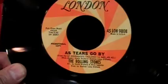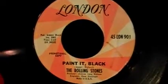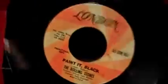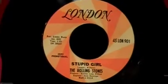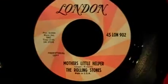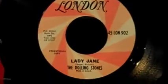The promo, As Tears Go By. Back with Gotta Get Away. The promo 45 for Painted Black. And on the flip side, Stupid Girl from Aftermath. And here's Mother's Little Helper promotional copy. And on the flip side, Lady Jane.